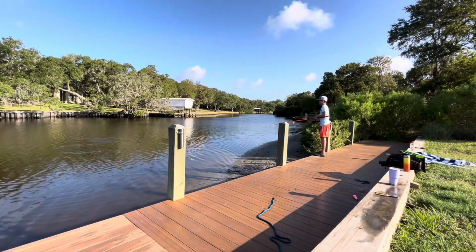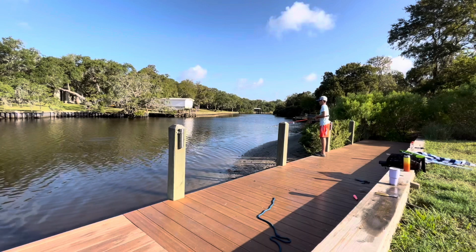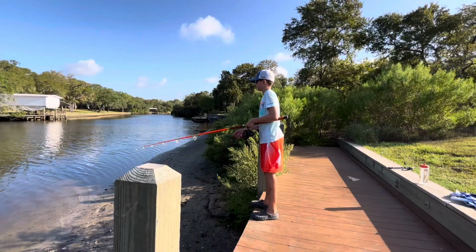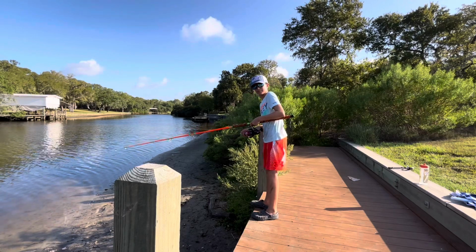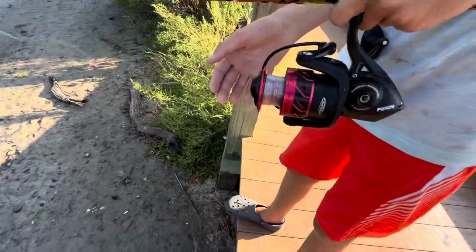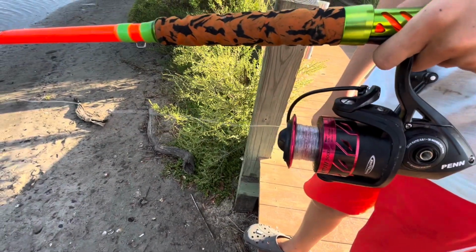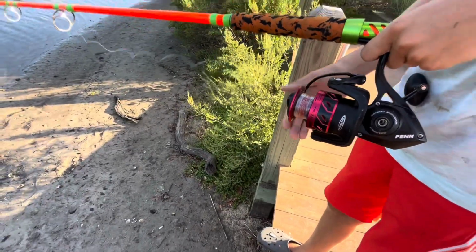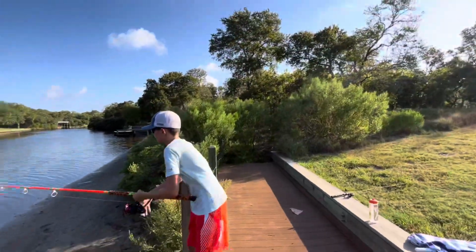Imagine it's just a giant redfish. That's what I'm thinking it is. Look. Is he still running? Yeah. He's only stopped once. That gar is pulling line. You ready to get him? Yeah. Because I can see the red on the spool of your reel.